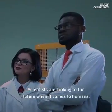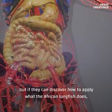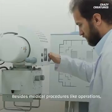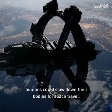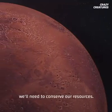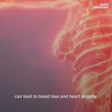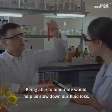Scientists are looking to the future when it comes to humans. This may be science fiction now, but if they can discover how to apply what the African lungfish does, then we can benefit in a number of ways. Besides medical procedures like operations, humans could slow down their bodies for space travel. For longer journeys into space, like a trip to Mars, we'll need to conserve our resources. Humans lose fluid volume in space, which in the worst-case scenario can lead to blood loss and heart atrophy. Being able to hibernate would help us slow down our fluid loss.